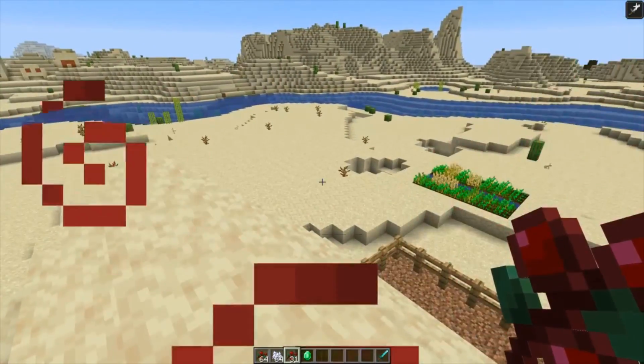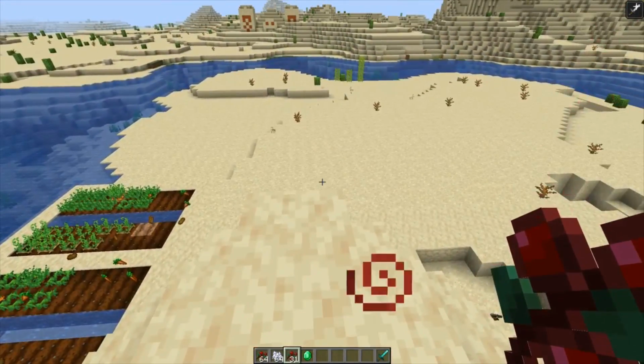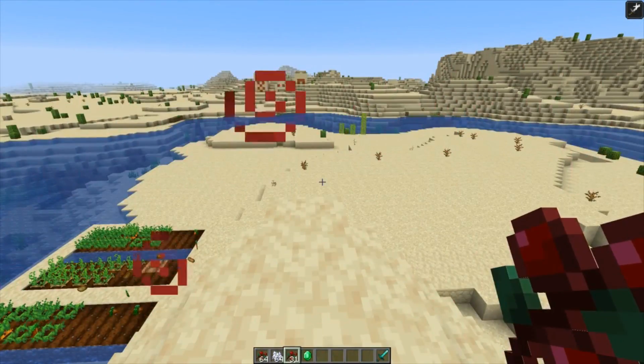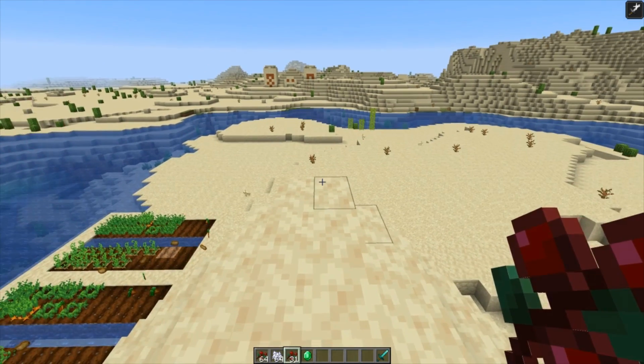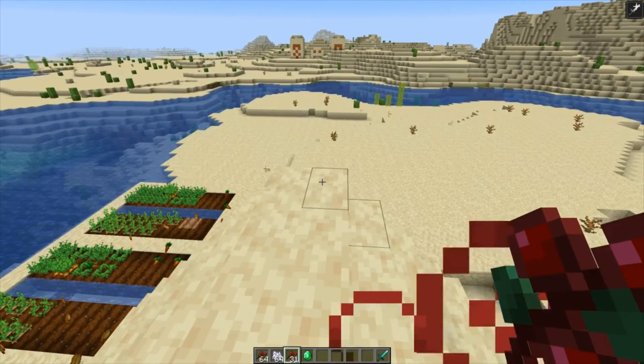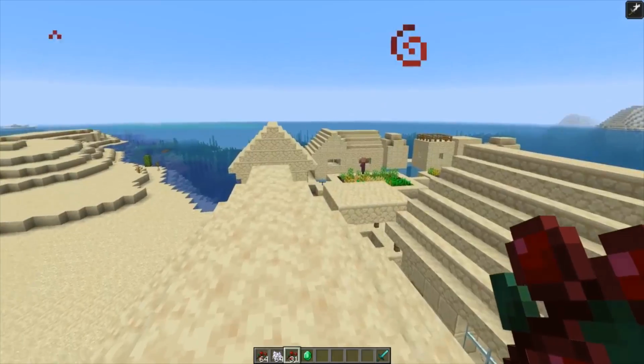So now, yeah, where do you find the bushes, by the way? That's a question people would ask. And it says they're commonly found in taiga, taiga hills and taiga mountains, right? As expected. And sometimes also in snowy taiga and snowy taiga hills, in the snowy forms of these biomes.